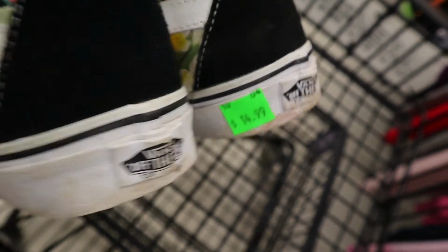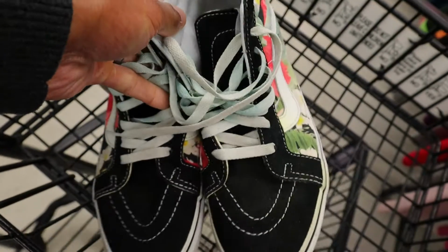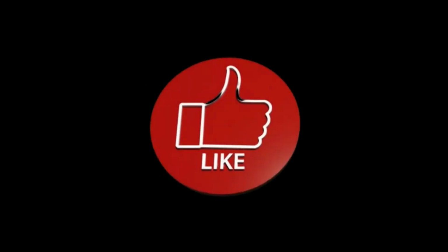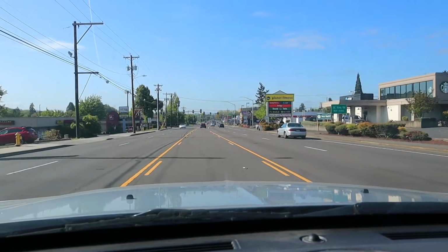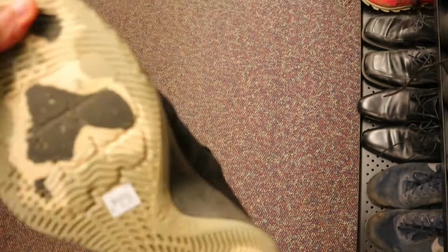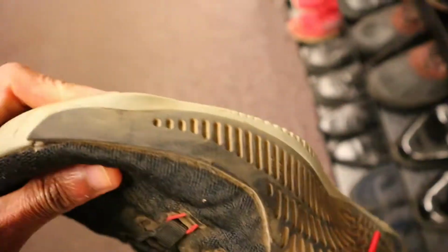You got like a nice pair of Vans. They're kind of high at $15. These usually only sell for like $30. $6 on these CP3s, but man, really beat up.